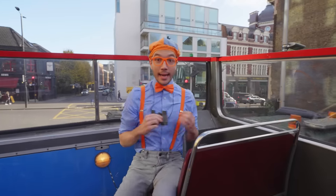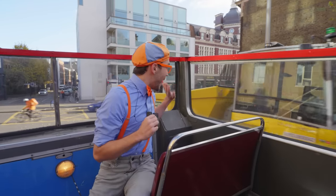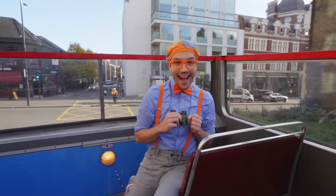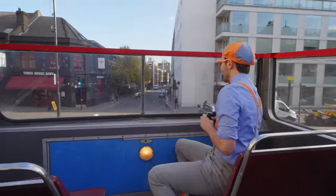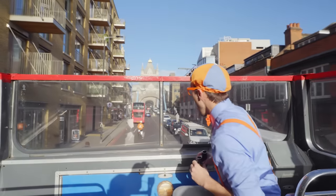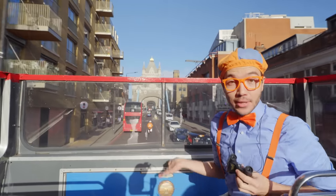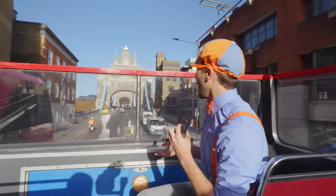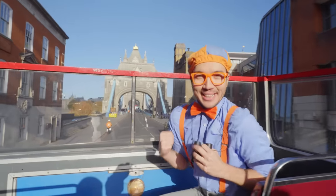Whoa, look! It's a construction vehicle! Hello! Wow, that was awesome! Whoa, look at it! We're about to cross Tower Bridge! A really old and really long bridge.